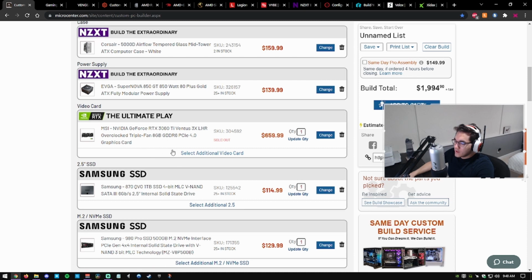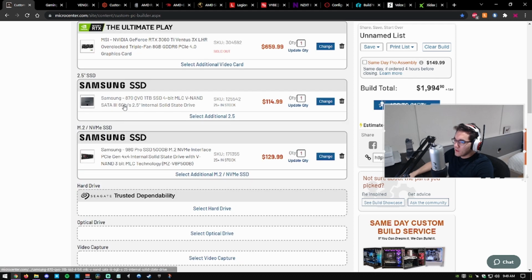And then the 3060, ideally this would be the one that I would want. I've heard good things about the Ventus, and it has the triple fan setup, and sure, there might be some cooling options with 2 fans that actually get better temps, but in general, I think you can't go wrong with that one. A lot of people have been saying good things about it.